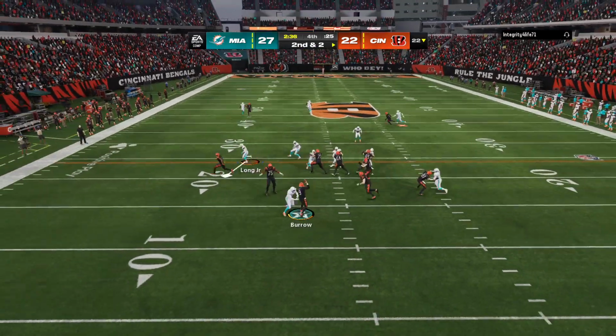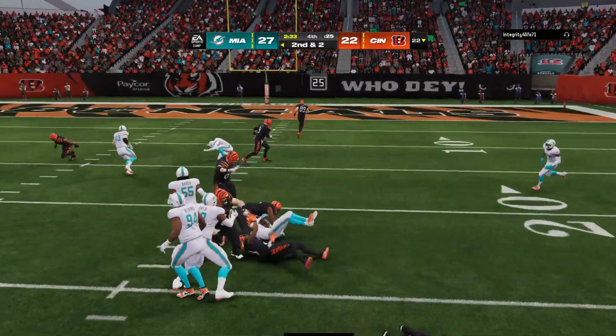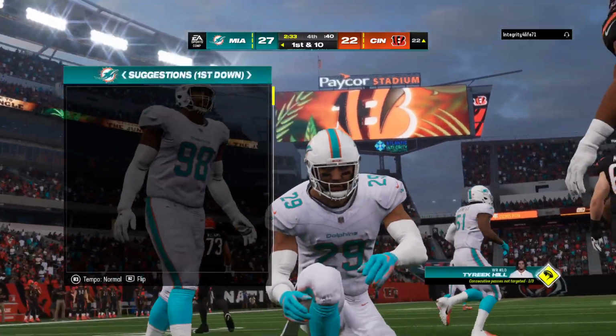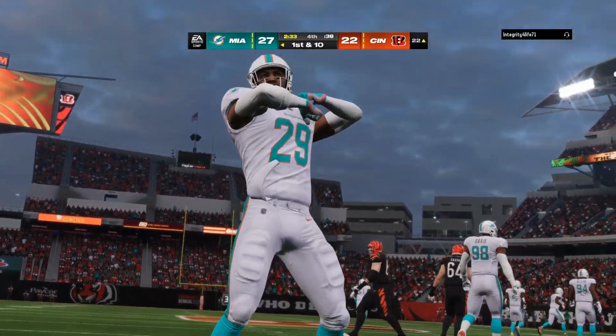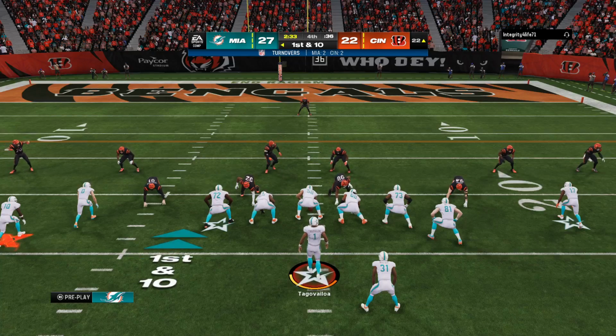Burrow on play action. Oh, that's going to be a costly one. It's intercepted. Brandon Jones picking it off. And they are going to take over right there at the 22-yard line. Oh, and I saw the pressure coming at him. That just looked problematic. Hit him as he threw it, and the interception ensued.